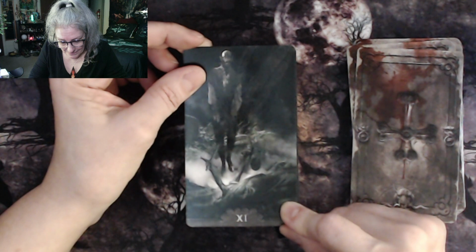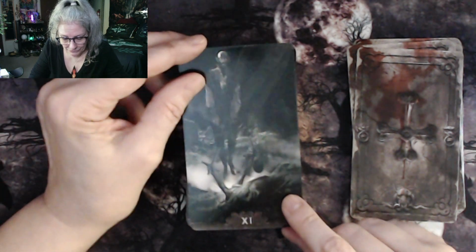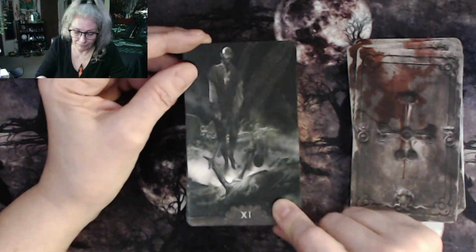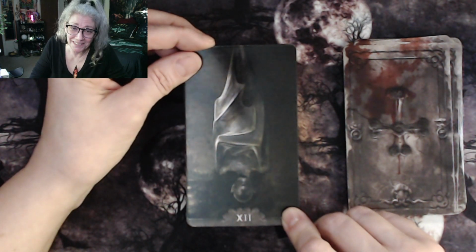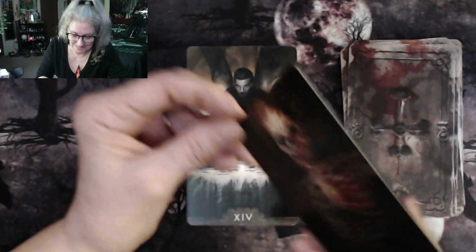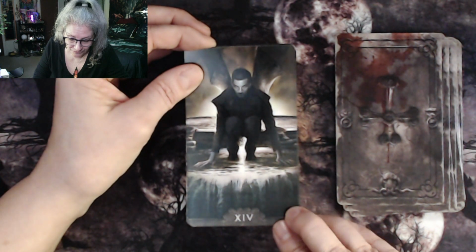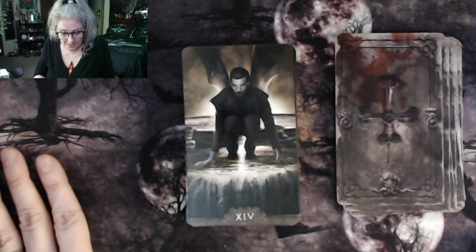Here is Justice. You're not going to really know that it's Justice unless you know. Then we have the Hanged Man. Perfect. Here's Death. Wow. Look at the skeleton, it has fangs. The Devil. No, sorry, Temperance. Temperance, so he's just kind of in the water with the wings, the hands down here.